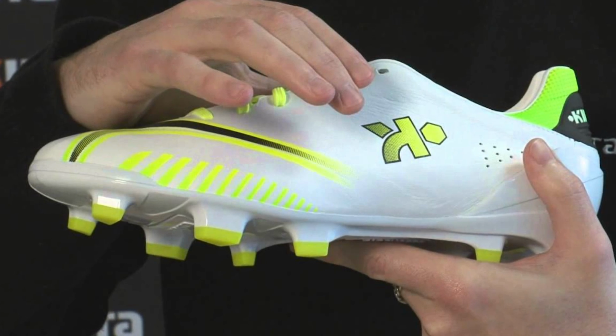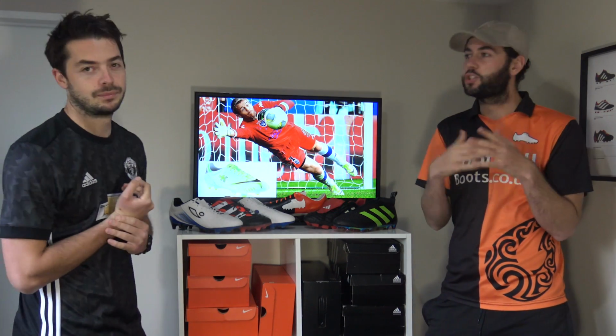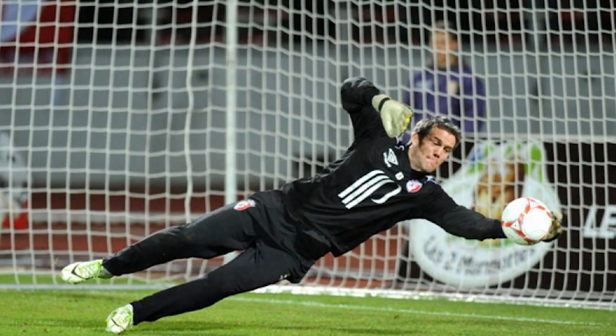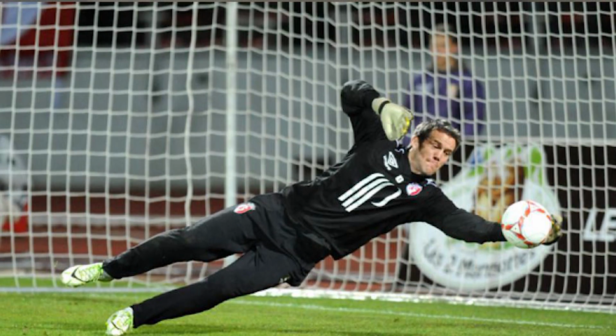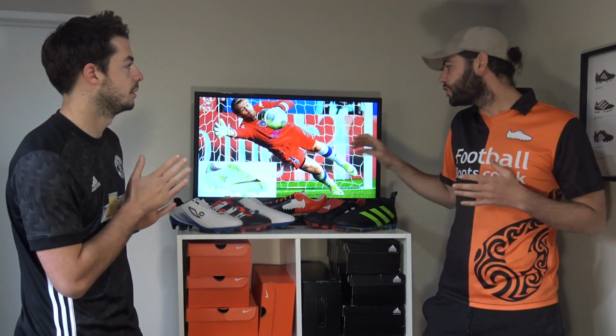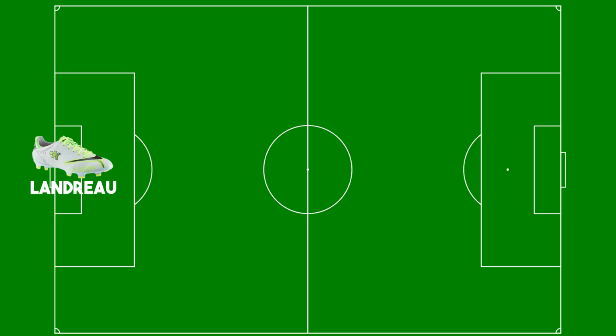If you go onto their website, a lot of their football boots are very cheap. We're talking 15, 20, 30 pounds really tops. These are a specific kind of professional model which you can't get on their website, but these aren't still going to be very expensive. So in terms of high quality craftsmanship, it's probably not going to be there. Definitely interesting choice, but that's our GK. So let's move on to our defenders.